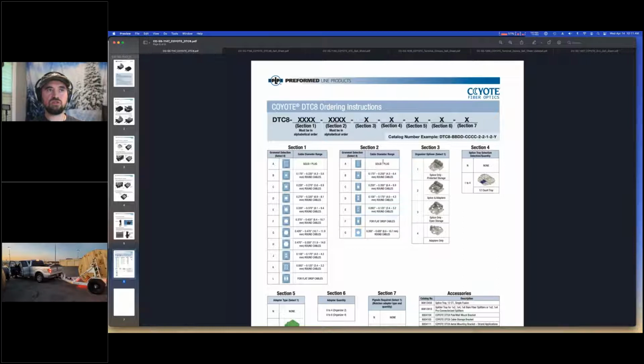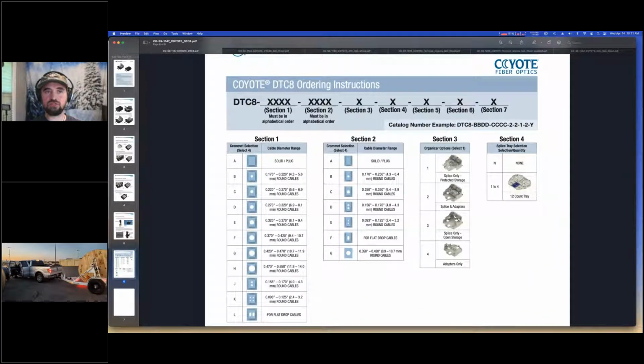One thing to note with these, I have some customers order the solid plugs. Any of the plugs that you order that have the blank insert in them will basically serve as a solid plug, but it does give you the option of using that specific drop grommet. You can see on the ordering sheet here too, there's the 4 different options I discussed: splice only, splice and adapters, and then the splice only with open storage, or adapters only. What we see primarily is option 2 and some splice only with the protected storage, but generally the splice with adapters gives you the most options.